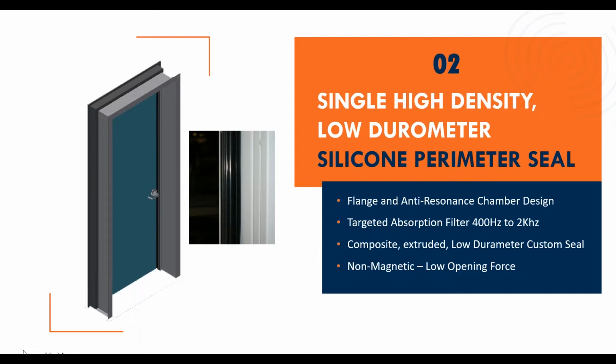The seal, which I mentioned, is a proprietary seal. It's a high density, low durometer composite seal. Meaning that there are some rubber components to it, there are some hollow spaces, and then we have absorptive foam materials embedded within that, in some of the chambers of the seal. So it's a rather simple looking but rather sophisticated seal to get us the performance where we're starting here with this door.